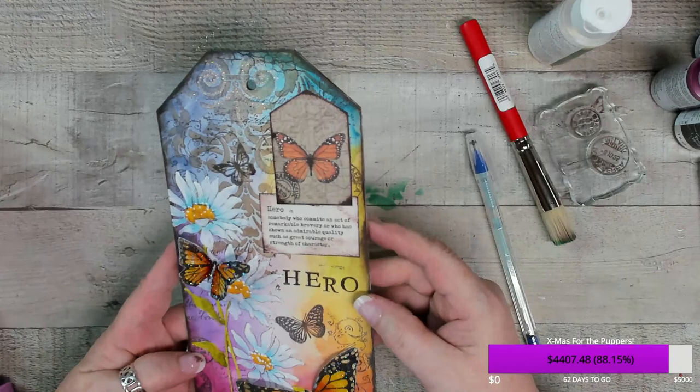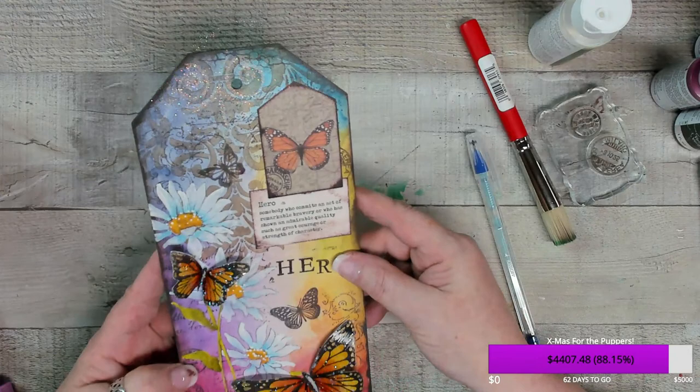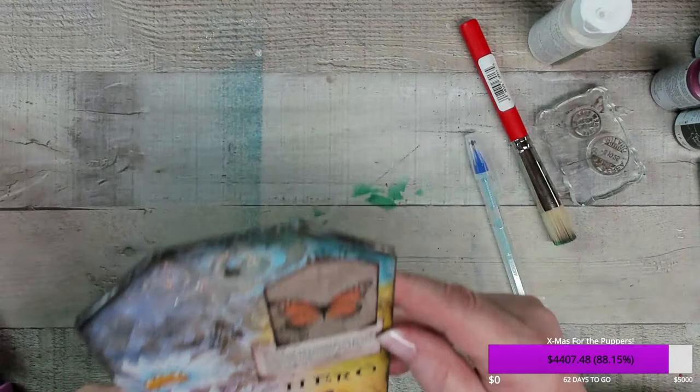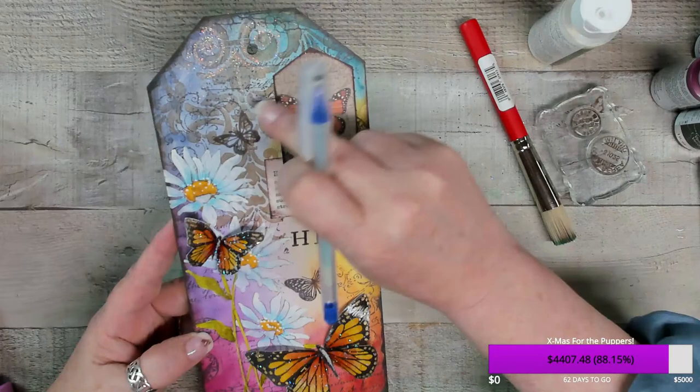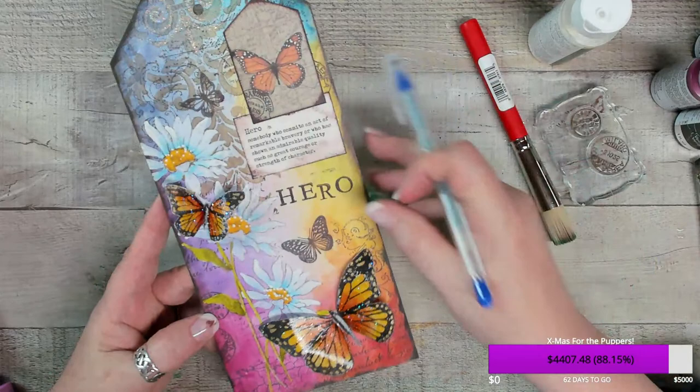So check that out. I don't know if the camera shows it or not, but there's just this little detail. Do you see that? Where that glue pen ran? I just love this. So wherever I put that pen, I got the pattern. I got glue. So I can literally add details with that pen. Sign your name and sprinkle it full of glitter. Add details, fun little sketchy things to it.